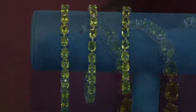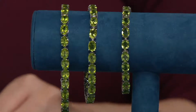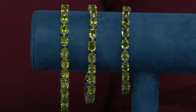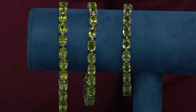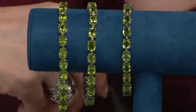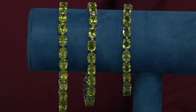I can't believe how vivid these stones are. Well, that's because it's from a very famous mine. It's in an area of ancient Manchuria in China. It's called the Jilin mine, and it's up near the Russian border. Very rough, very difficult to mine. But look at what comes out of the mine. You have this deep, what they call a deep grassy green, with just shades of gold coming from within the stone.